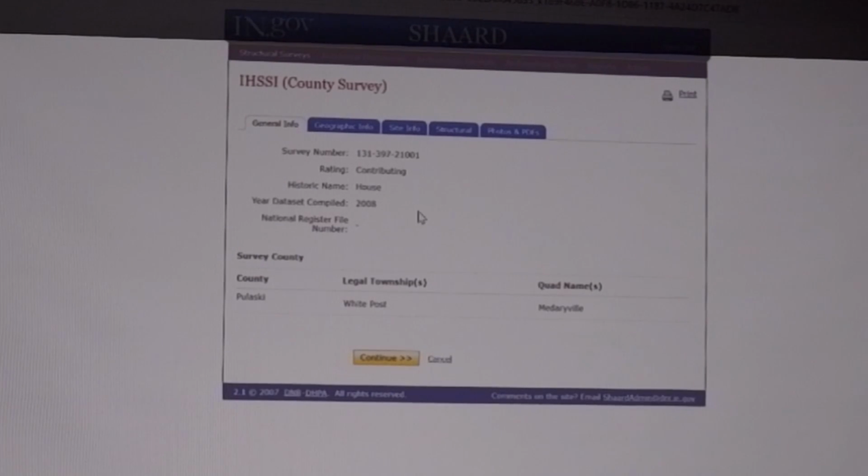So the first one's some general information, so that's the survey number, its rating is contributing, it's just a house. We did this data in 2008, so that you know how long ago it was. If it were listed in the National Register of Historic Places, that National Register number would be here, but this one's not listed, which is fine. It's county, it's legal township, and then there's that topographic quad name. And then I'm going to go to the next, continue on.